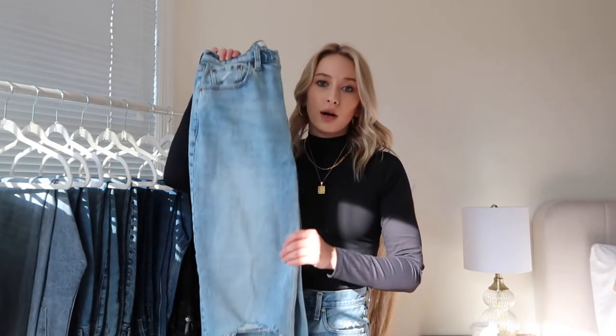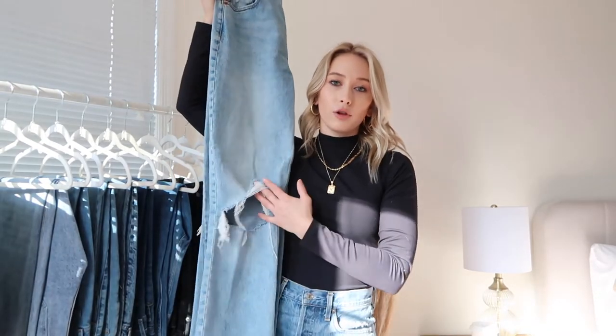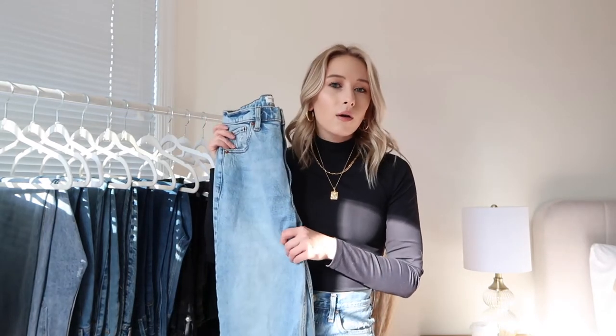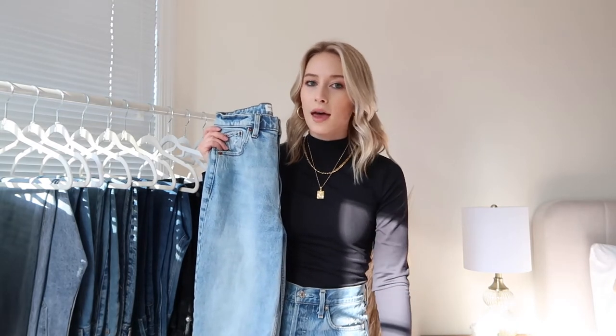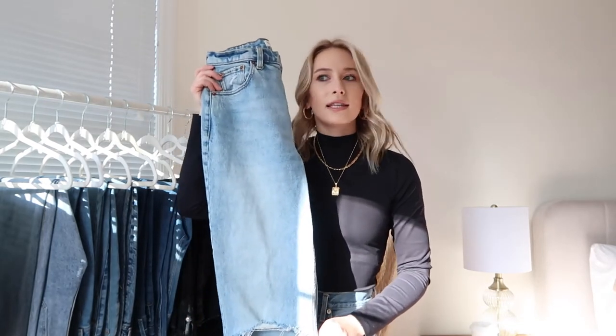I got my true 27 in these, or a US 4, and they are very similar in that they have the rips at the knees. They are a little bit more fitting though than the Goldie denim. The Goldie has a little bit more of a loose feel and look to them, but they are still very much alike, and I'd say this is the best dupe you can possibly get.